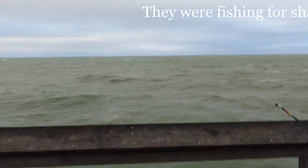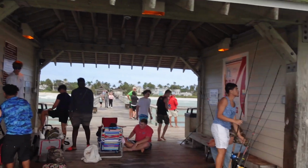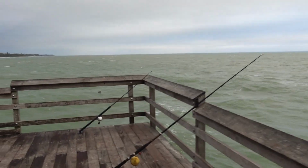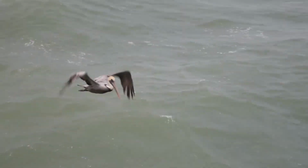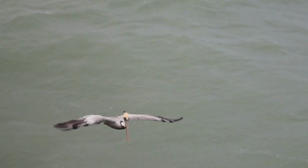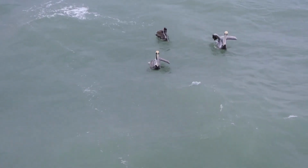So I highly recommend getting the app called Slidr that I will post below in the video, which is a service that operates a tips-only shuttle. And you can download the app on Apple, Android, Google, and it works basically the same way as Lyft or Uber. You request the ride, it picks you up, it takes you where you want to go, and it's free but for tips.